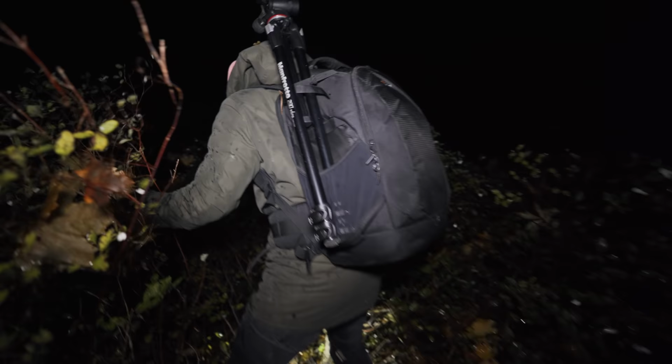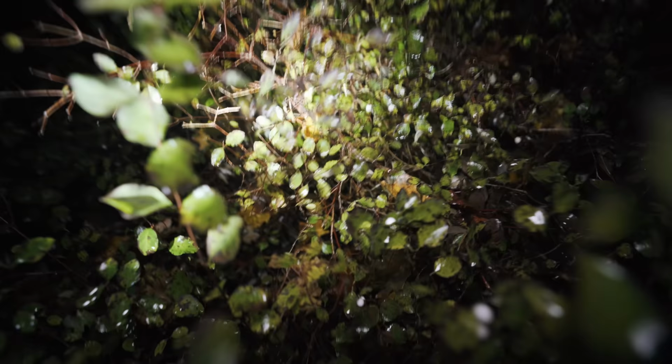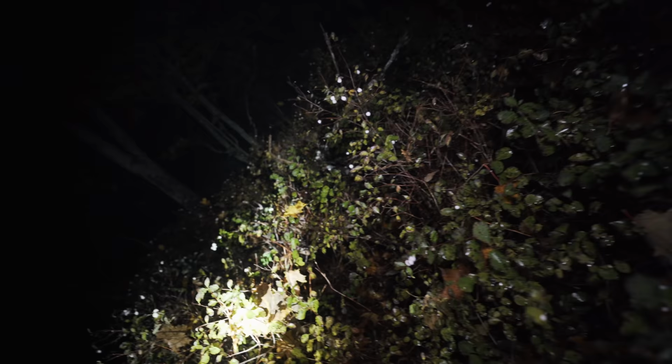Be careful, because this tree is pretty slippery. Okay. And there you can see it. We have to make our way through the bushes here. Oh, Jesus Christ. Why are we doing this so difficult? Because we can't see anything. That's the answer.